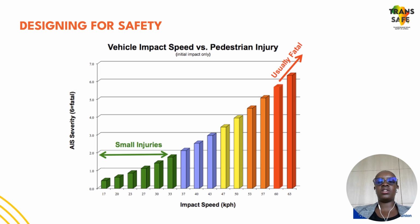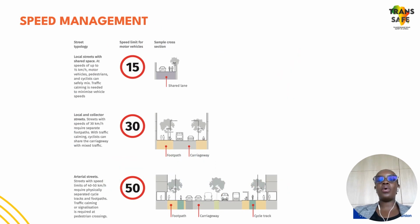multimodal conflict. We have other modes, we have pedestrians, we have cyclists, and when we have multiple modes using the same road corridors, vehicles need to move at slower speeds to ensure that all the other modes are well protected and safe when using those streets. In speed management, how are we supposed to move? As I said earlier, the more we have interactions between different modes of transport, the slower the vehicles need to move. And this slide perfectly illustrates that.